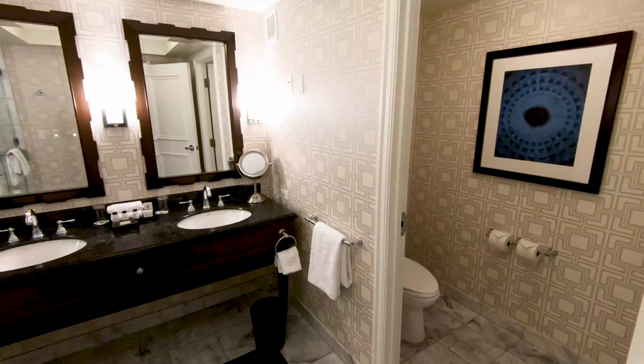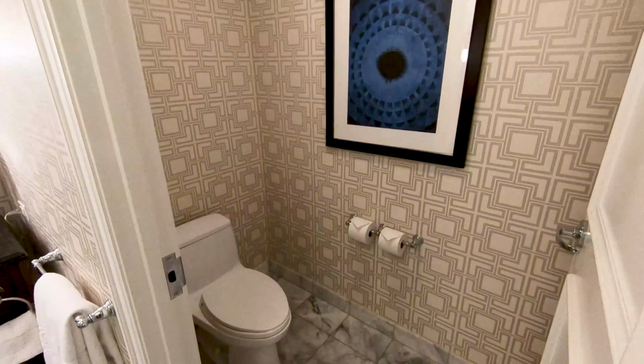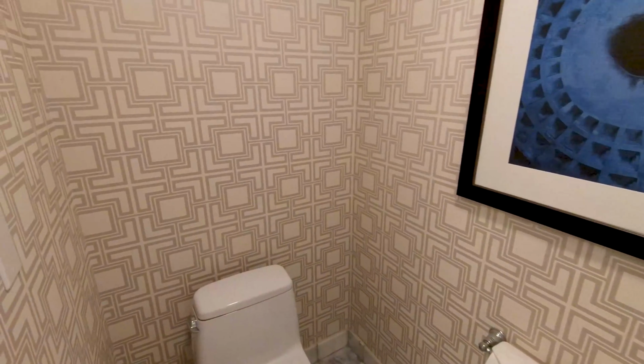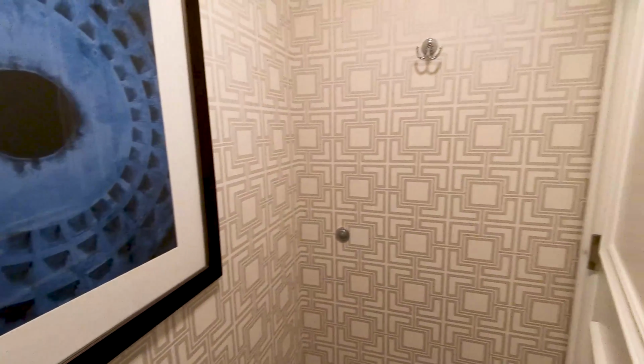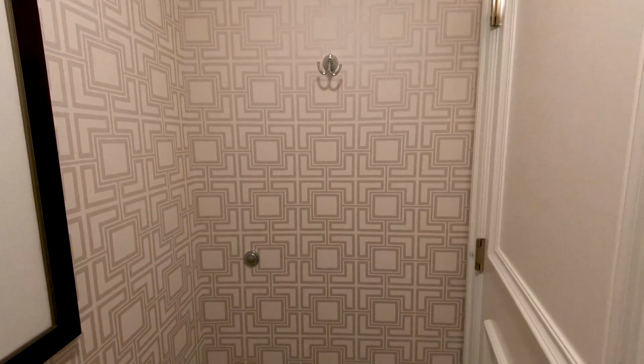Off to the right is the commode, as you can see. Nice little picture there. Commode in this tiny little bathroom. Much like the Delano, I would like to see a TV behind the door when you're in the commode. The only thing that they have is a hook for like a robe or something like that. But not that big of a deal.